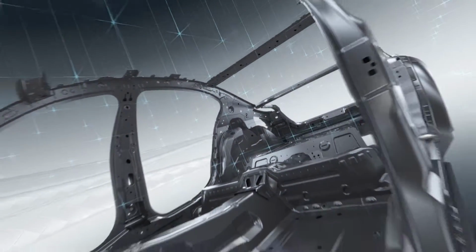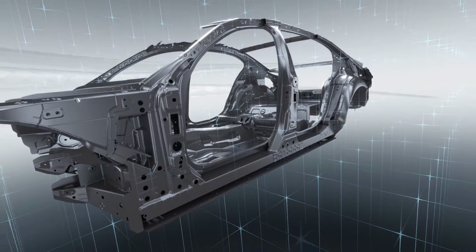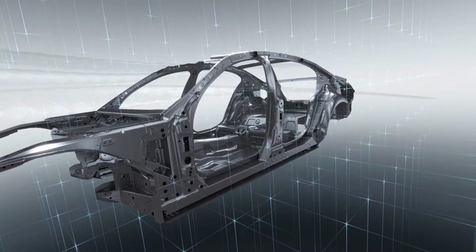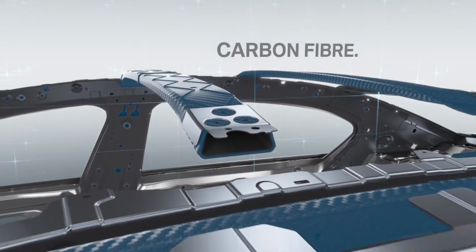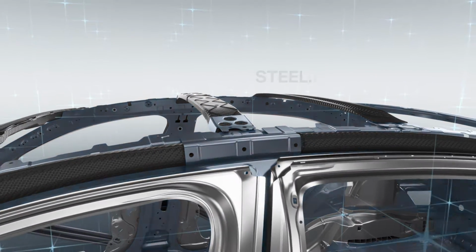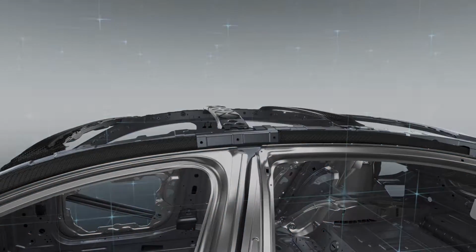A key element in the lightweight design concept developed for the new BMW 7 Series is the intelligent interplay of different materials. The smart combination of carbon fiber, steel, and aluminium reduces the weight of the body shell by 40 kilograms.